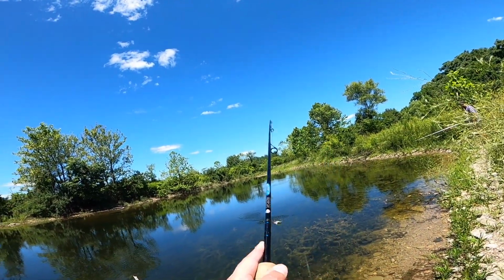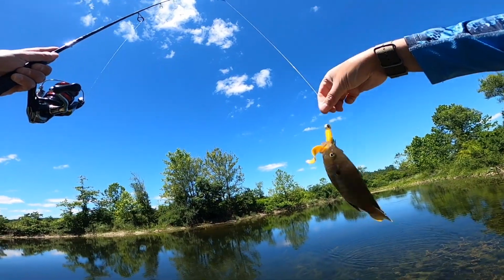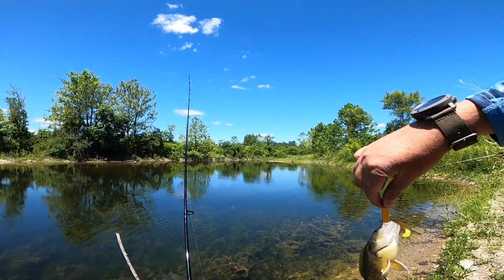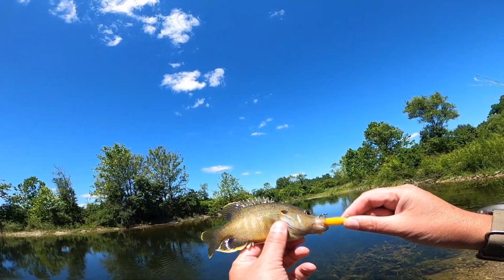Sunny? New species. That's a big old fat sunny. He's aggressive. He went for that thing twice. I thought it was a bass because he's got some muscle. Oh, wow.